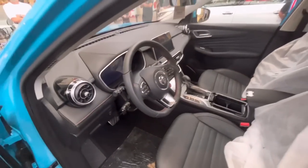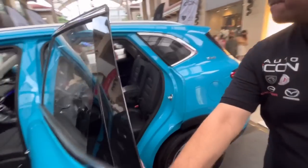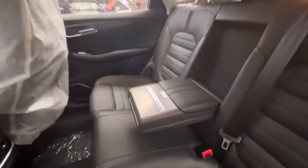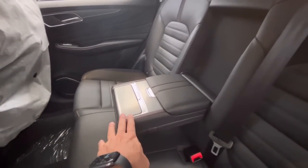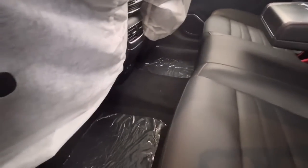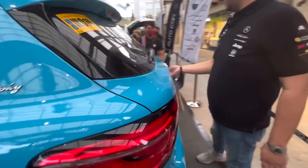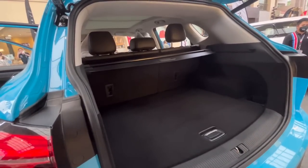Okay. So mamaya test drive natin to guys para ma-check natin kung kamusta yung performance. Yeah, let's go to the back. Let's check it out. Ayan. It can fit 3 people pero kapag may ganito, no? Komportable pag dalawang tao lang. Kasi very spacious na rin sir yung legroom niya, no? Actually, tapos meron ka pang storage sa likod, oh.